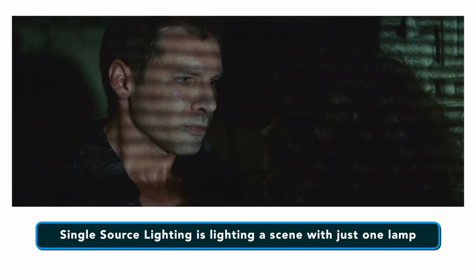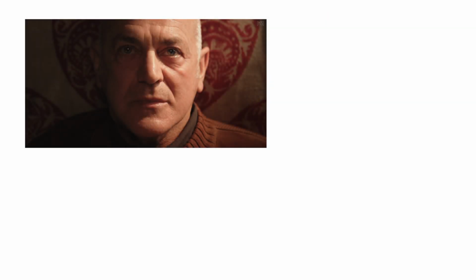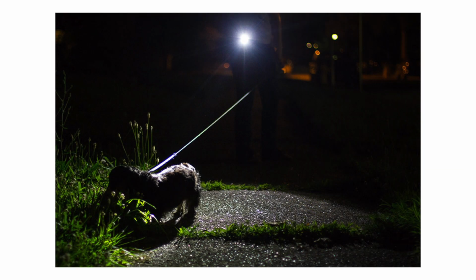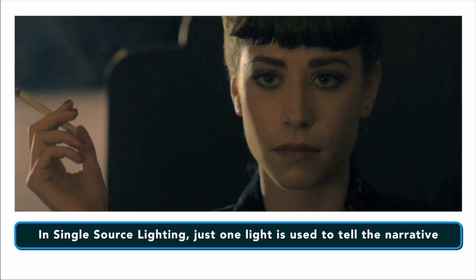To begin, let me explain what single source lighting is. Single source lighting is lighting a scene with just one instrument or lamp. Some of cinema's most stunning and iconic scenes have been achieved this way. A single source image can be realistic or stylized, flattering or scary, but is almost always arresting and stands out from other scenes. One way to think of single source lighting is walking outside at night on a dark street while holding a flashlight. That one light beam is all the light you're going to have to light your way. It's the same idea in single source lighting, just one light is used to tell the narrative.